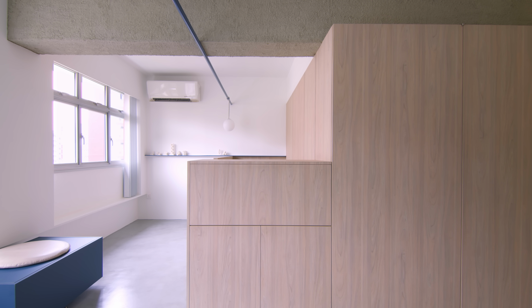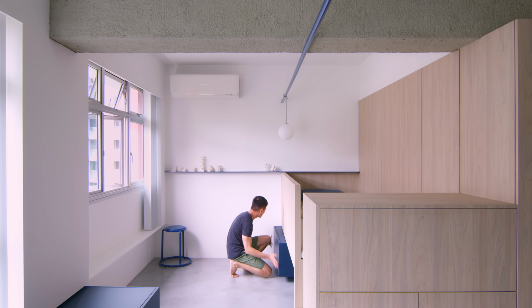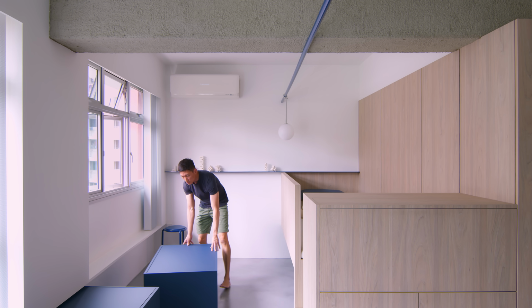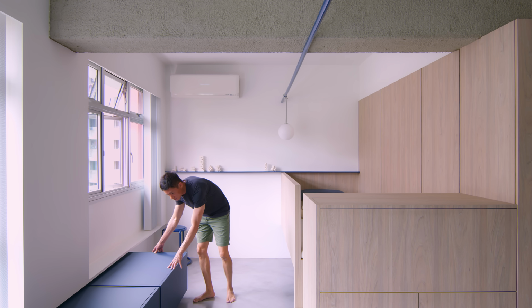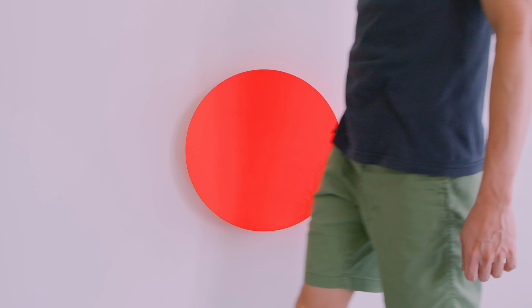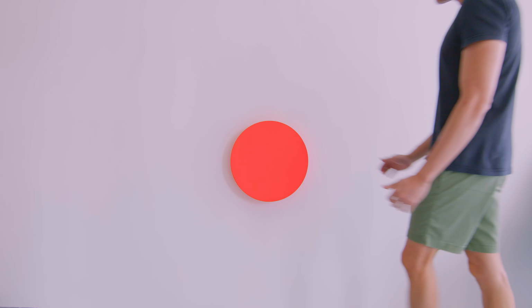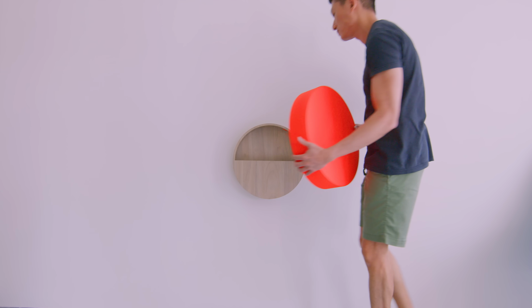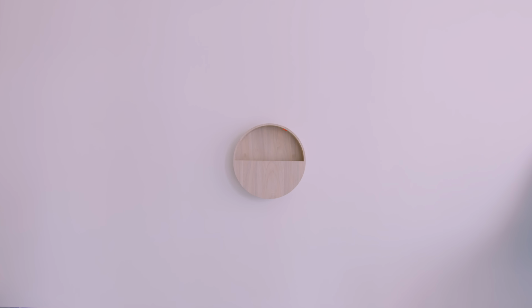The blue box is a versatile item that functions as storage and seating, and stores under the bed when not in use. The coin box representing wealth was placed at the location based on Alex's feng shui requirements. I designed the wall-hung coin box. The shape and high-energy color is one modern art piece in this landscape of straight lines.